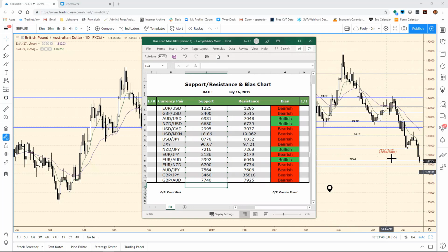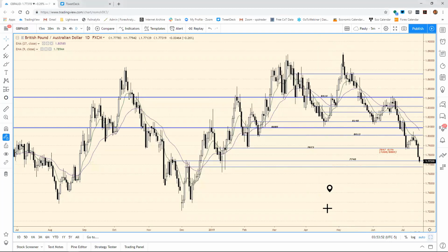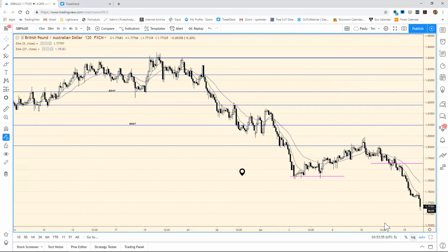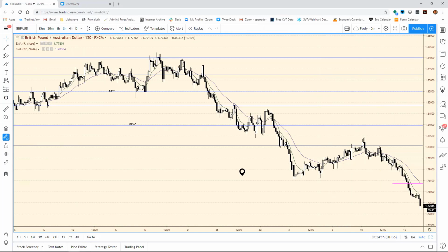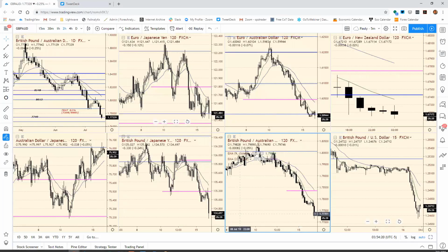I would think. As far as intraday resistance, my goodness gracious. I'll just go with that high there, which is 78.34. 78.34. If we do see that short covering come into place, 78.34.